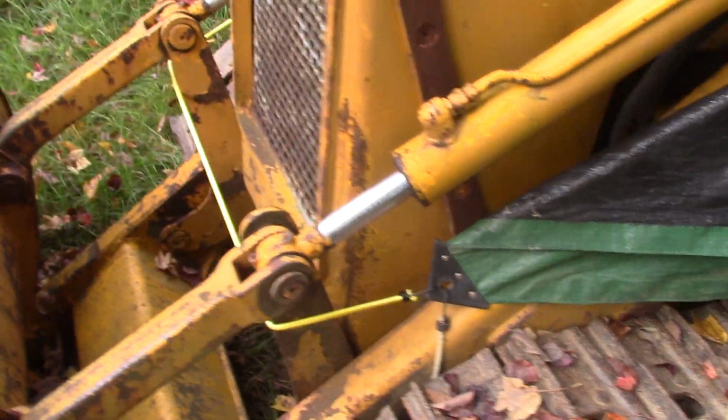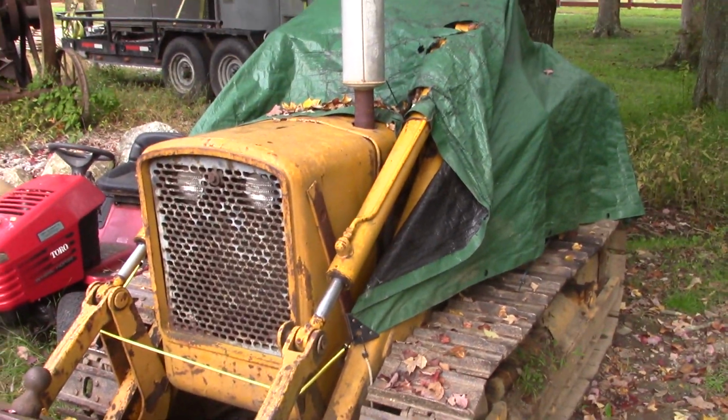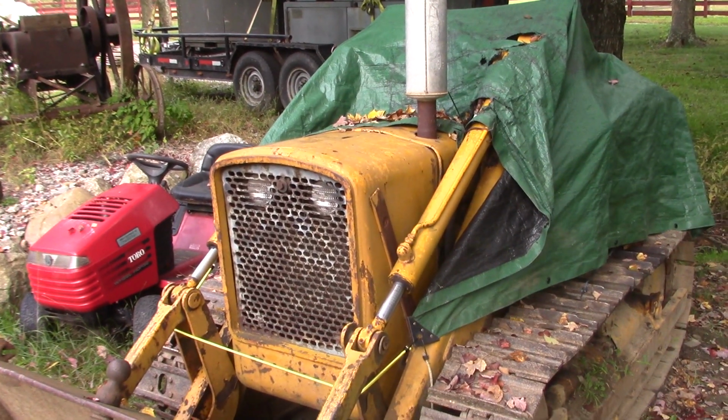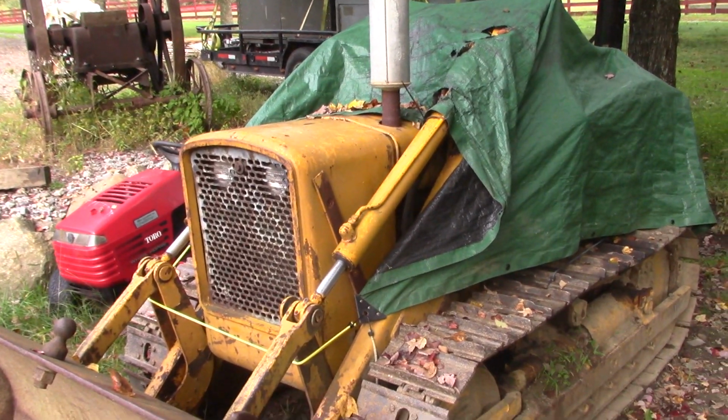I was planning on bringing this one up to the cabin, so I didn't want a hose to blow and leave me working on the machine instead of working on the property. So this machine is pretty good otherwise.